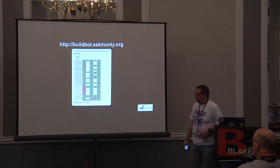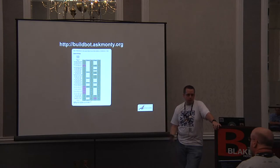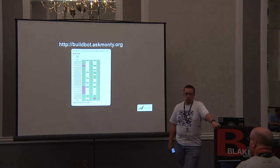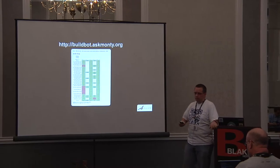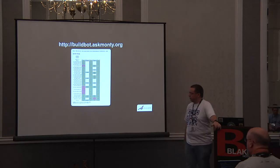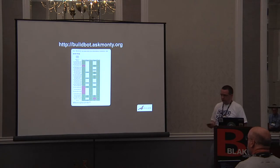Our BuildBot is available at a publicly accessible URL. It's one of these things where, sure, we could put it behind a firewall or something, but that's more work than just putting it up. Our developers need to access this so that they can debug things when something fails, so anyone can look at it if they want. A lot of the information is going to be boring, especially when everything's hunky-dory, but there was just no sense in hiding it.